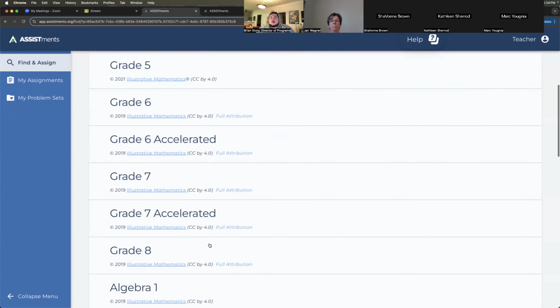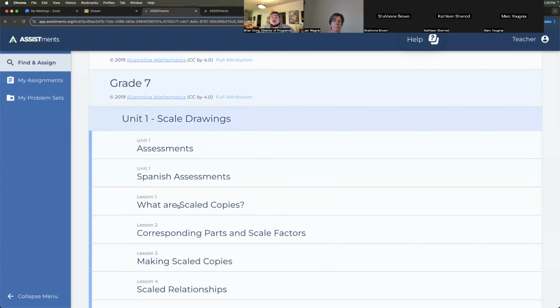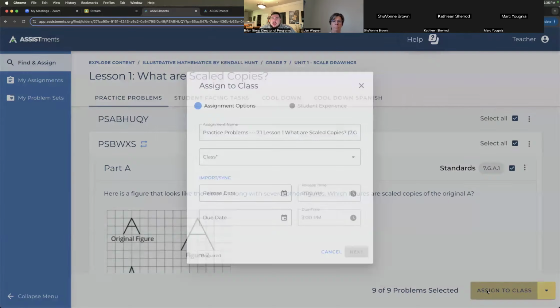That's a great question. So assignment options are just the more general settings that you put on the assignment, like the title, which classes you assign it to, or if you pick from the assignees dropdown, which specific students in those classes you want to assign to, as well as, as you mentioned, the release and due date.